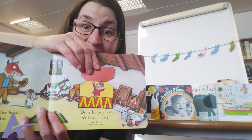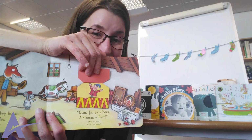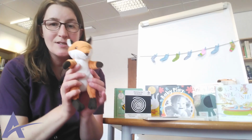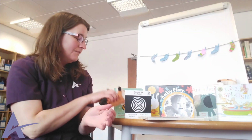At last, two socks. Can you see it on the Jack in the Box's head there? Oh, well done, little fox. He found his socks. I've got my little fox here. Big cuddle. Oh. Now, Fox could wash his socks.